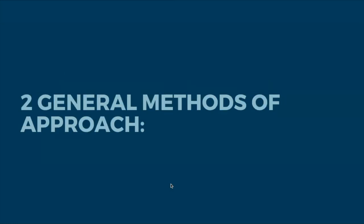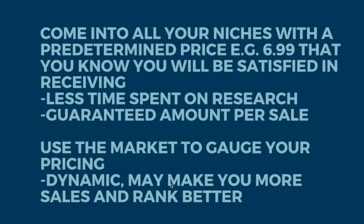So the two general methods of approach: some people that I know go into this with a predetermined price. They like having a fixed amount of sale every time they make a sale. So they might price every single notebook that they have at, say, $6.99, so that every time one sells, they know they're getting at least $1.90 in royalty if they made their notebooks 120 pages. And they also spend less time on pricing strategy research. So this could be quite efficient in a sense, but generally most people that I know use the markets to gauge their pricing, and this is dynamic. This may make you more sales and rank better, and this is the strategy that I use as well.